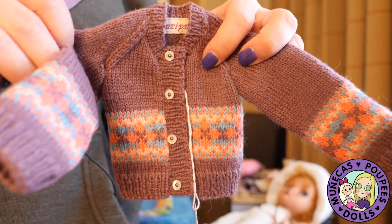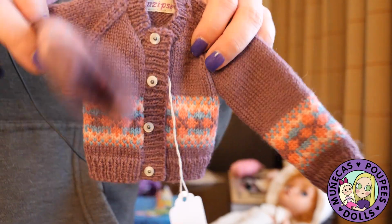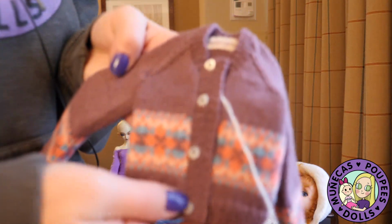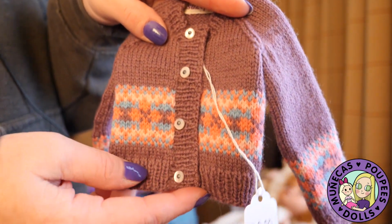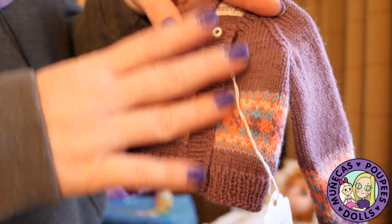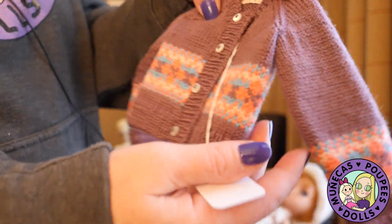I can't remember if she's going to be at Modern Doll this year. If she's at Modern Doll this year, I'll probably buy another one from her until I have the entire family that has their own sweater. I think I'm going to put this one on Alice, because my Alice has kind of a purplish vibe to her, so I think this one's going to be Alice's. But I just really love the workmanship.